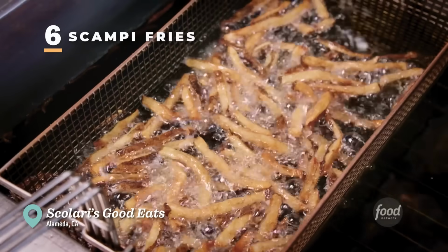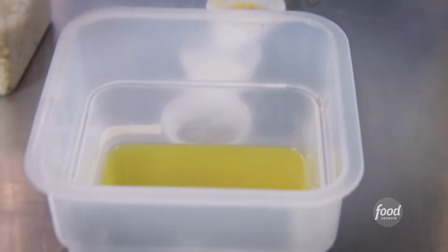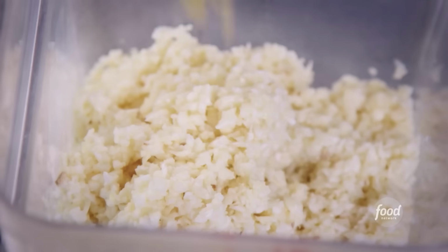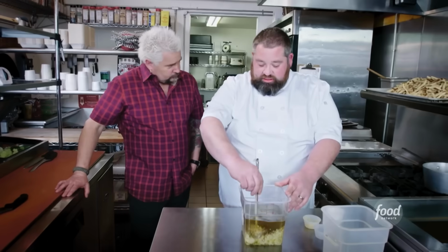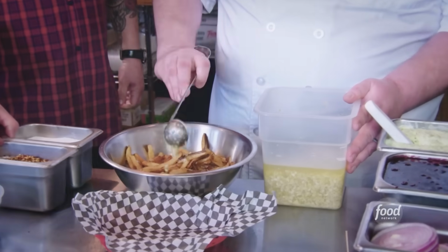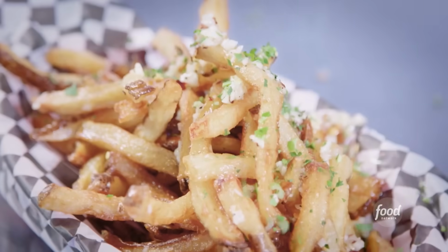Scampi Fries. Good old-fashioned French fries that we all love. Instead, you do what? We finish with Scampi sauce. We got our chopped fresh garlic, fresh lemon juice, lemon zest, salt, black pepper, olive oil. We're gonna give it a little twirl. We double cook our fries. We're gonna salt them up. Good fat pinch of chili flake. Marry our ingredients again. We're gonna give them a toss. Finish them with a little chopped parsley.